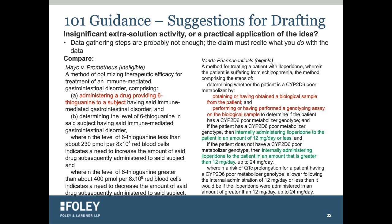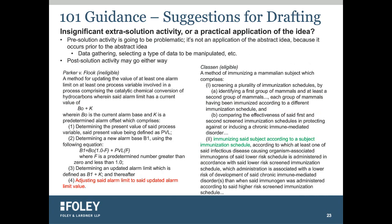Similarly, pre-solution activity is probably going to be more problematic because it's not really an application of the abstract idea, because it occurs prior to the abstract idea that is the key to the invention. So data gathering, selecting a type of data to be manipulated, things like that are probably not going to help that much with eligibility.